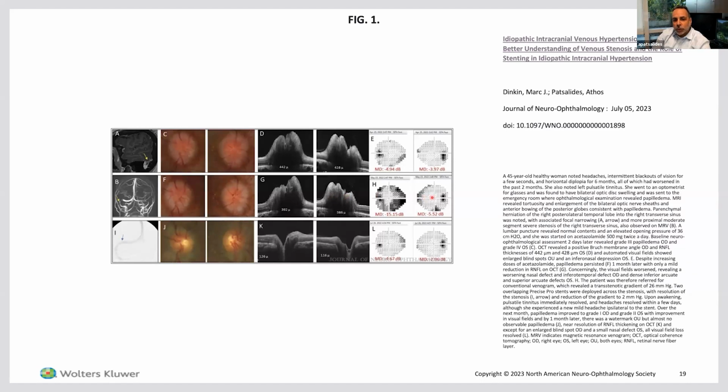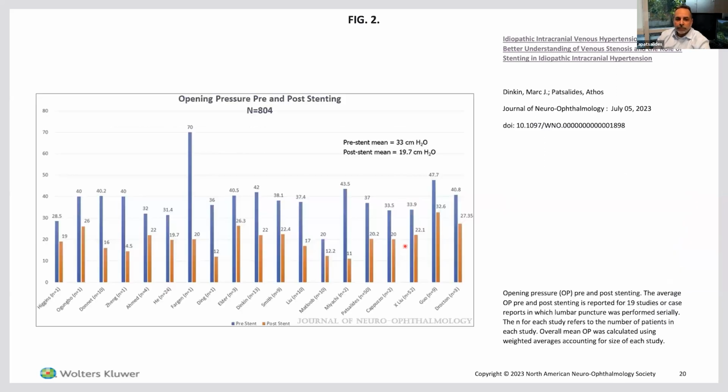At the same time, the vision loss is worse, -15 compared to almost -5 a few weeks before, and -5.5 compared to -4 a few weeks before. So no improvement in papilledema or optic nerve swelling, but worsening of visual loss during maximal medical management. And then after stenting, we have normalization of the papilledema and the optic nerve disc. Essentially normal appearance on OCT, and significant improvement of visual field loss. This is a typical story of a patient that we would treat with severe papilledema and vision loss.